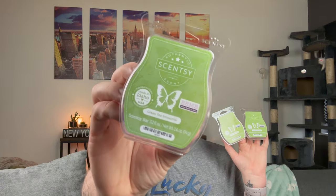All right, are you ready? Let's try to go through these, and I hope they're in the right order of what I used. Okay, perfect. What I have going right now in all of the warmers are 3 bars of green tea smoothie. So I finished 3 bars in all of the spaces.